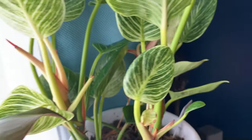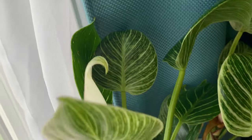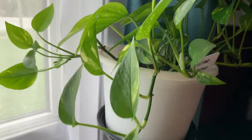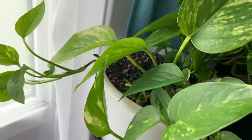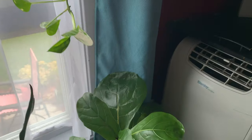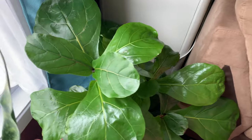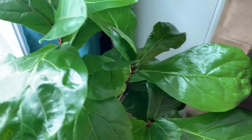Beside it is a philodendron birkin that is bald on the bottom, but seems to be giving me new leaves. Like the lighter colors are the new ones. There. Then down here is a marble queen pothos that a friend of mine had given me. Seems to be doing well. Down here on the floor is my fiddle leaf fig that is doing so nice and beautiful and lush and crunchy, beautiful.